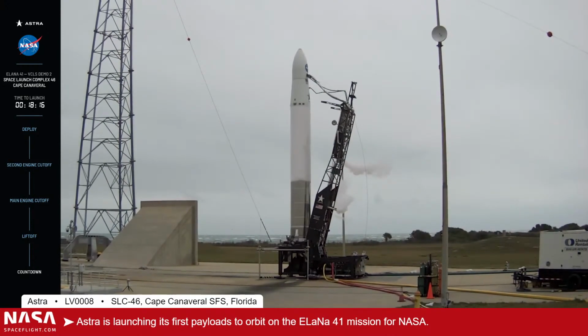And of course, the first launch of 2022 after the first successful flight late last year on the LV0007 flight out of Kodiak, Alaska. Yes, that's all correct, Thomas. We are very excited about today.